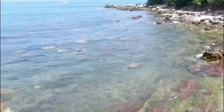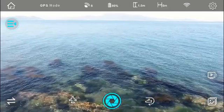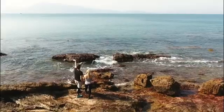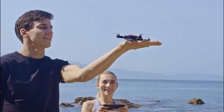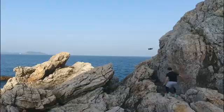Fairy is built with a dual GPS system to accurately locate its exact position. It can return to its initial location with just a touch. What's more, Fairy can even auto-track the subject while recording.